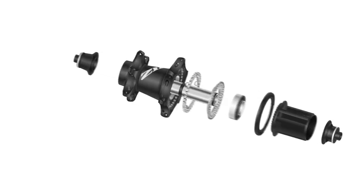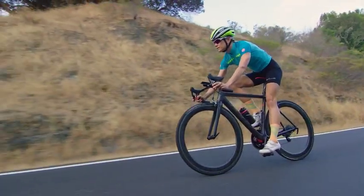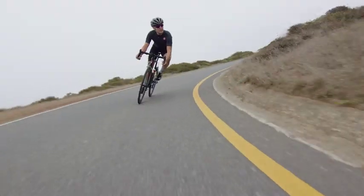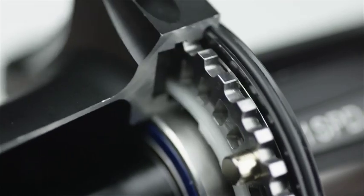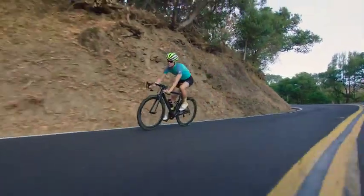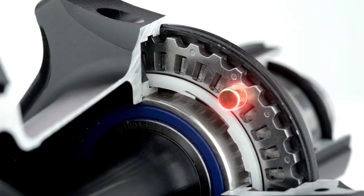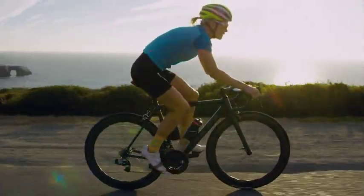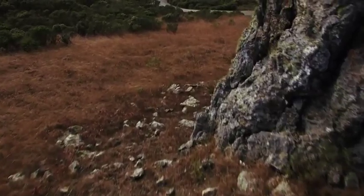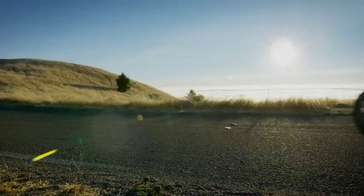Making use of the NSW exclusive Cognition hubset, the 454 NSW rolls efficiently whether you are pedaling or coasting. Zipp's axial clutch technology allows the freehub's ratcheting mechanism to deliver half the mechanical drag of conventional 3-pawl hubs. Assembled with Swiss bearings, made to exact specifications, the Cognition hubset is as robust as it is fast. We're going after every single nook and cranny. No stone is left unturned to make this a faster wheel.